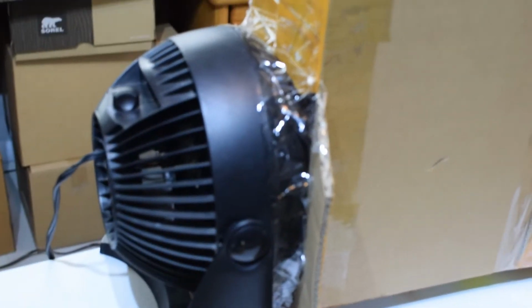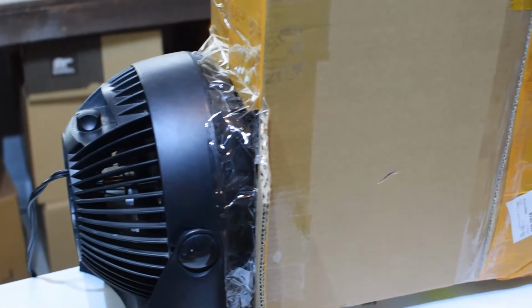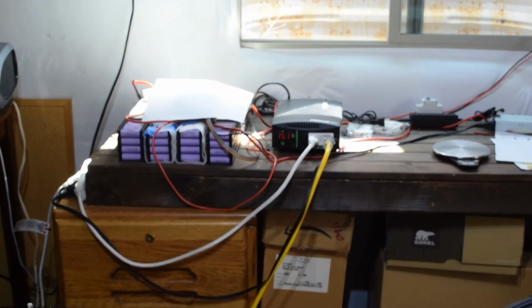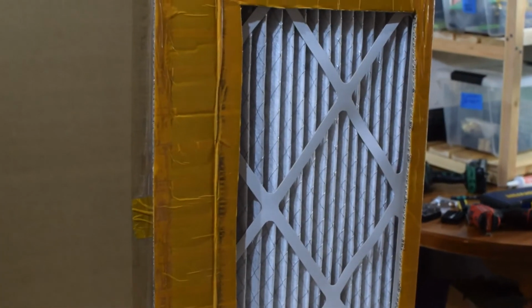Bunch of tape. So clearly this is a short run project, right? So I can reuse that filter in my furnace when I'm done. And look at that, it happens to be solar powered today. I plugged it into my off-grid battery bank, so we have solar powered filtration today.